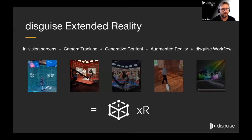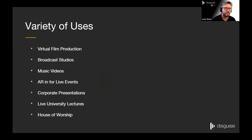So to recap those points, Disguise XR is the LED replacement, the camera tracking, generative content, AR, and the Disguise workflow. And they can be used in any way. We just call them all XR. So we've seen people using them for virtual film productions, in broadcast studios, music videos, AR for live events. You can maybe have AR on IMAG screens, the big screens at the side of stages, or in the middle of stadium shows, and we've seen it happening.